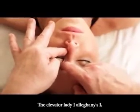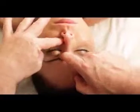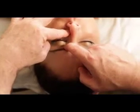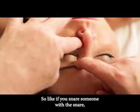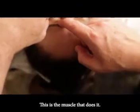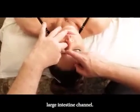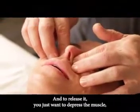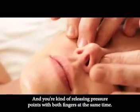Okay, now let's see the levator labii alaeque nasi. I won't say the whole name because it's really long, but it comes down along the inner angle, or the joint between the nose and the cheek, between the lacrimal bone and the lips, and it attaches to the top of the lips. So if someone was to sneer or lift the inside of their lips up, this is the muscle that does it. It's also in Chinese medicine associated with the large intestine channel. So sometimes there's a connection there. And to release it, you just want to depress the muscle, stretching it down towards the lip, the way I'm doing, and you're kind of releasing pressure points with both fingers at the same time.